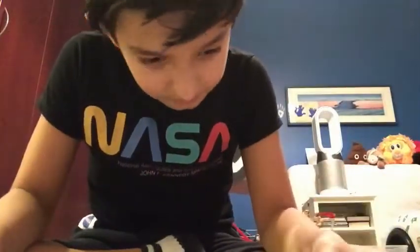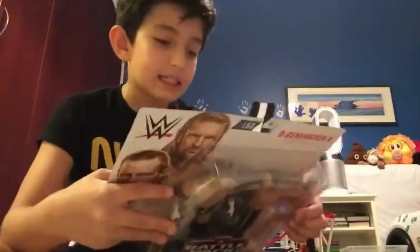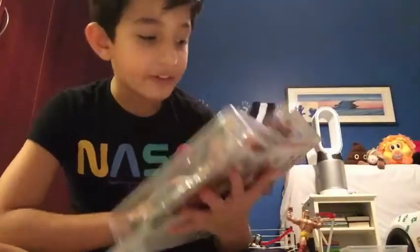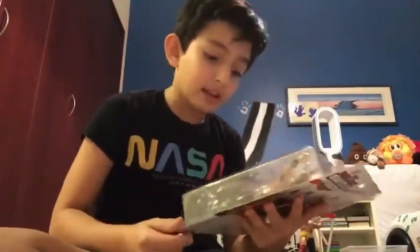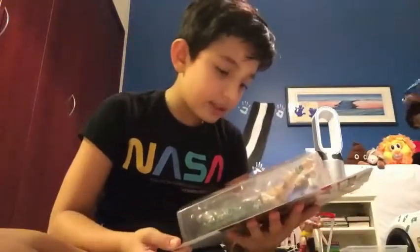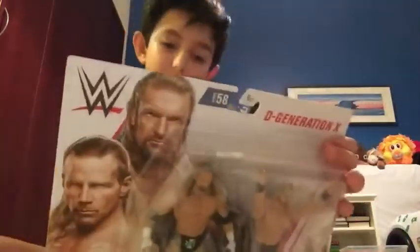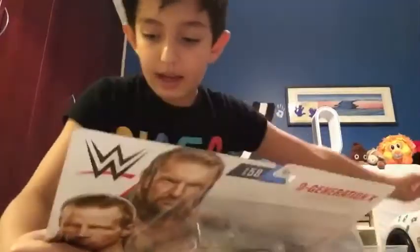So, the face scan for all of them were true effects, except this one. The head scan isn't that nice. I mean, it's basic. But I'm gonna say, it is a very cool figure. I love D-Generation X, you know. They are very cool, and I love the attire. It says DX on Triple H's around the side. But I also want to say something.